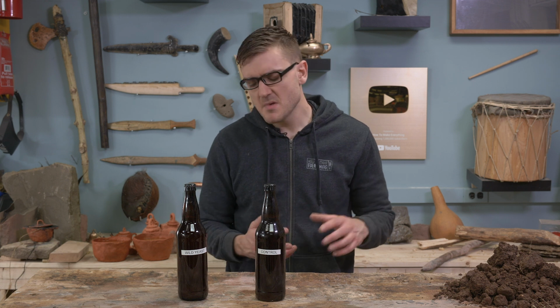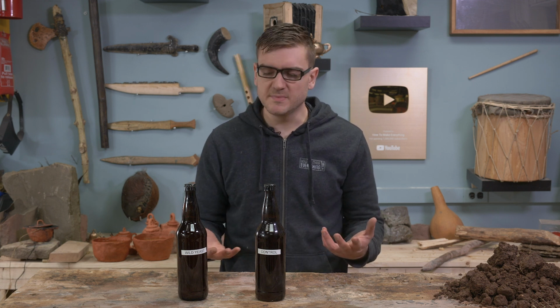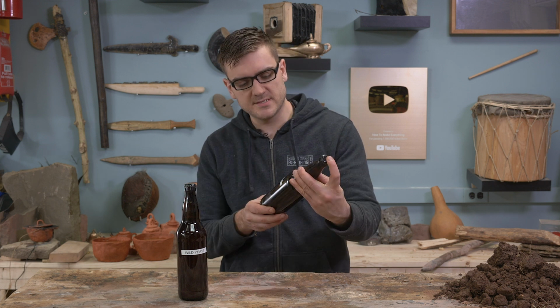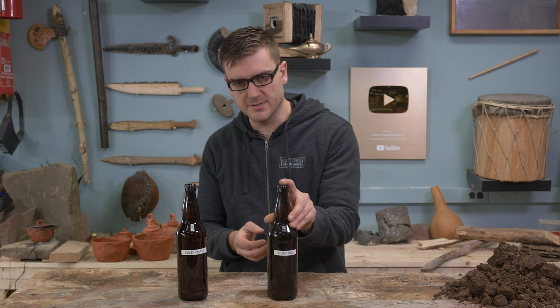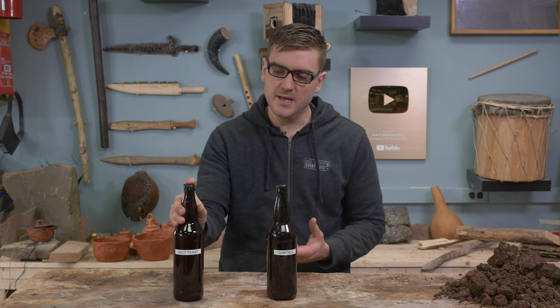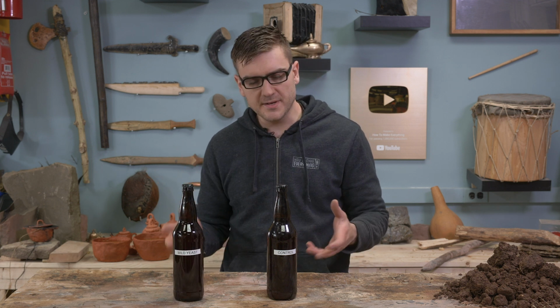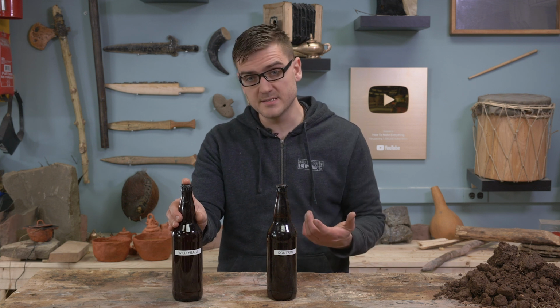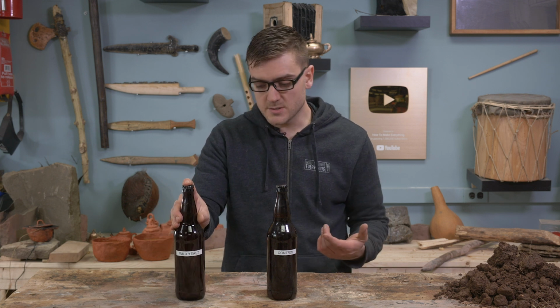It's a little risky, so to test it out to make sure it works, I did 2 batches of beer using store-bought ingredients, kind of a standard brewing yeast for this one as a control, and then used some of my wild yeast and let it go and ferment, and the end results were pretty similar. Both tasted pretty good. The wild yeast was a little bit more sour, which is common with wild yeasts, and I actually preferred it.